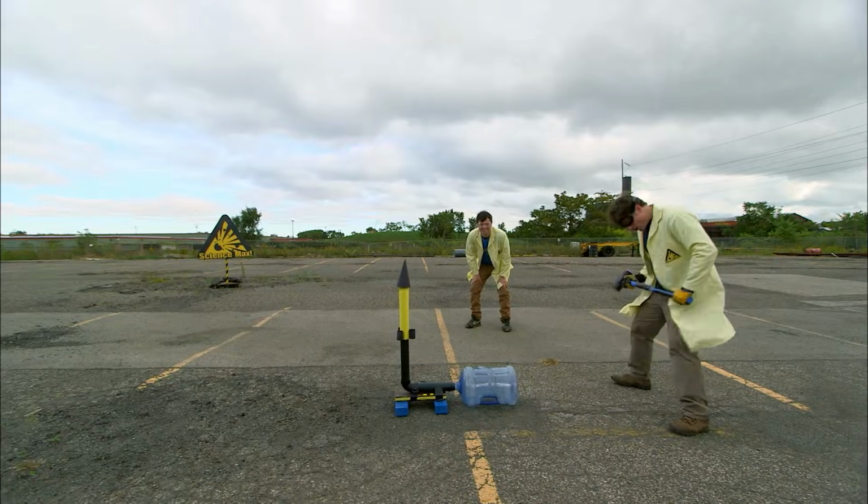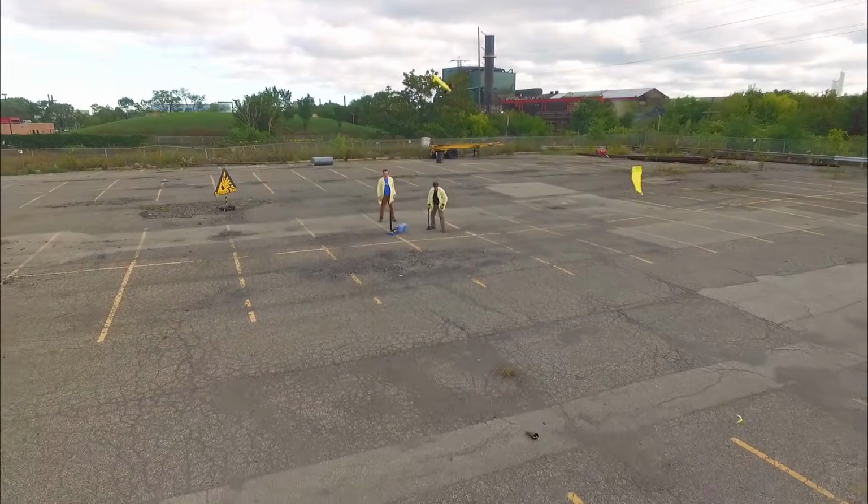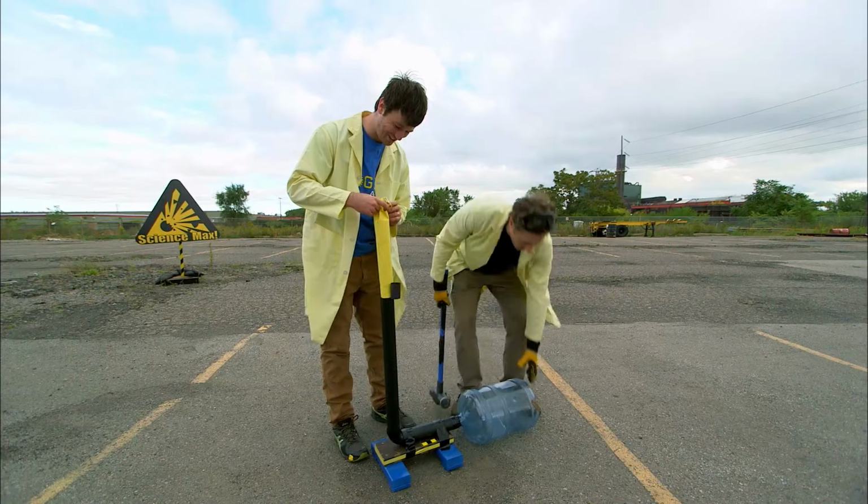1, 2, 3! I blew the top off the rocket. Right off it, the top. Also blew the bottom.